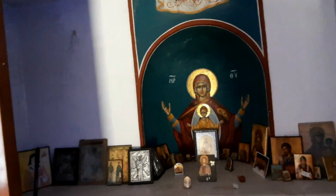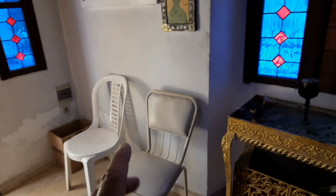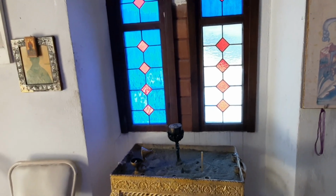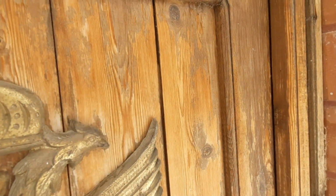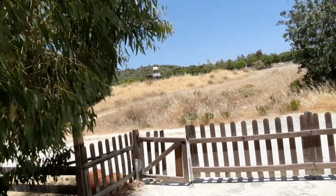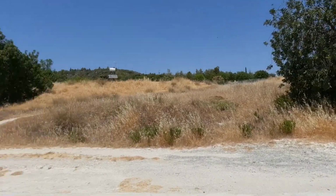There's a little altar there. There's only a couple of chairs. And that's where you'd light your candles for your dearly departed teddy bears. Okay, so let's shut the door, shall we? Here we are. Okay. Shut that door. And we'll go on to see the sunken church of St. Nicholas.